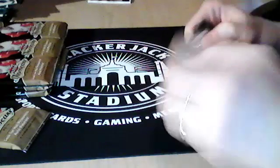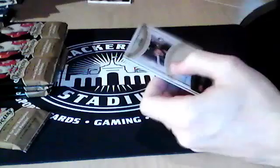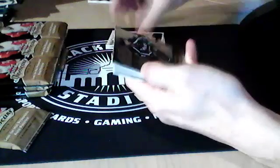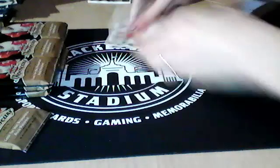This pack being a little stubborn, that's usually a good sign. There we go. Okay. Here we go. We got base. We got a Clear Showcase insert, Steven Stamkos for the Tampa Bay Lightning. We got blocker, base.